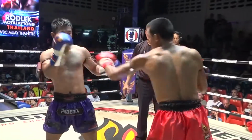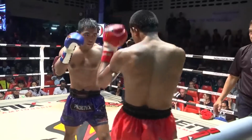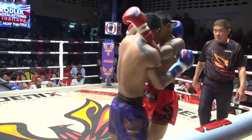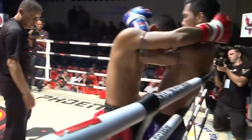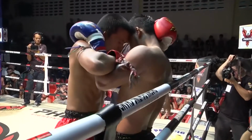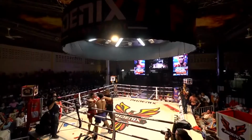Both fighters with venom on these strikes. Great combination there by Rodlek to the body, goes up top. Seksan now trying to work in the clinch. Excellent knee, bullying his opponent against the ropes. Elbow over the top maybe. Seksan was in position. He goes for the knee instead. Referee has seen enough.